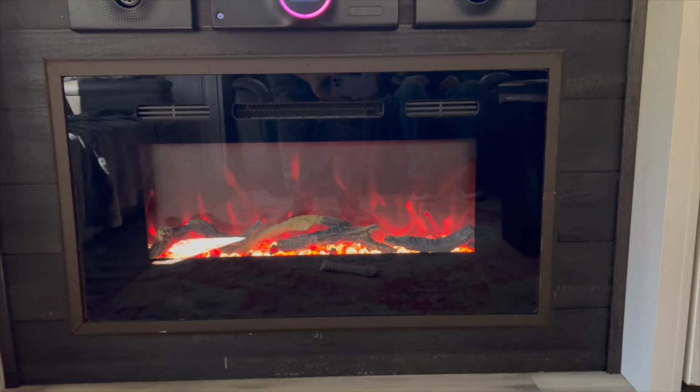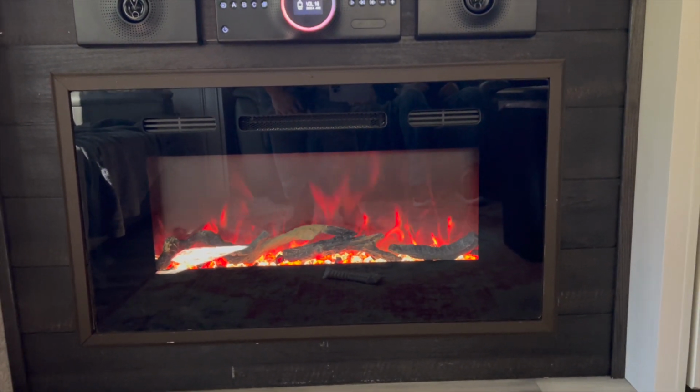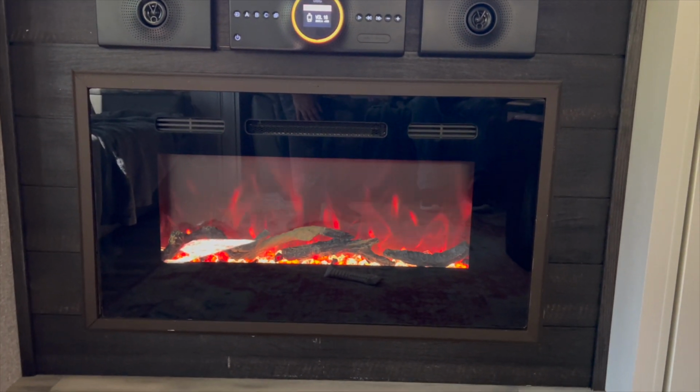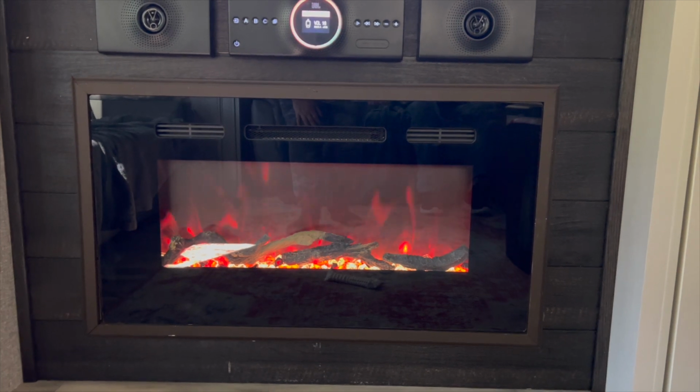Well, there you have it. I lost my last final few minutes of Roger installing the fireplace, but he did a great job. He even added some trim around the edges.